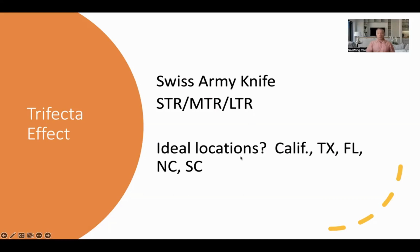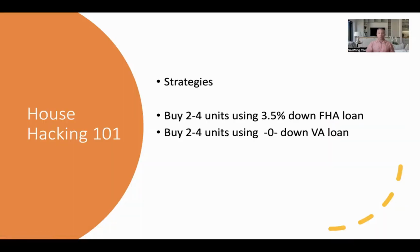Although you can do this in any of the 50 states, ideal locations, whether you are active duty or ex-military, are perhaps California, believe it or not, Texas, Florida, North Carolina, and South Carolina, just to give you a sample. By the way, this presentation also applies to FHA primary home buyers, not just military veterans. Military veterans, of course, use the VA loan, 0% down, and FHA borrowers buying a primary home use the 3.5% down payment FHA loan to obtain a 2 to 4 unit property, and you live in one of the units. Let's keep going. 2 to 4 units using an FHA loan, 3.5% down, and 2 to 4 units using a 0% down VA loan.